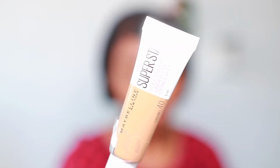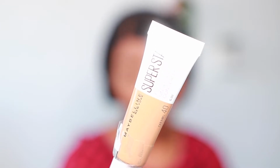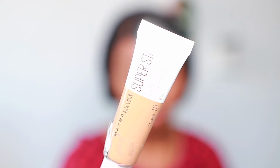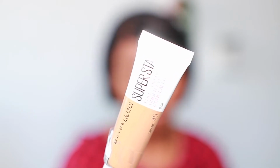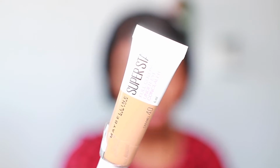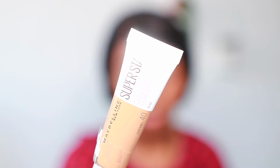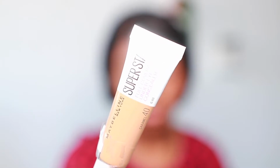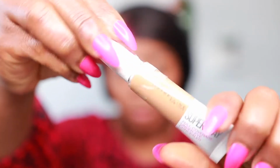So this is the Maybelline Superstay concealer. It claims to be 24 hours wear, full coverage, waterproof, transfer and smudge resistant. It claims to be lightweight but full coverage and waterproof. The amount of product in here is 6 ml and it retails for $9.99. Maybelline has about 10 shades. It opens like so.